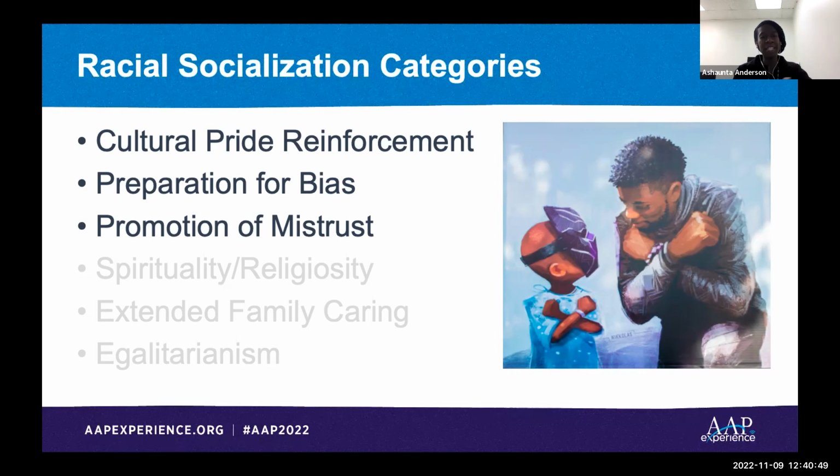I put them there for the sake of a little bit more completion, but spirituality and religiosity is a category that can be considered useful in racial socialization. I think of it more as a coping skill that you can use to deal with race issues and actually a lot of other issues in life. Same thing for extended family caring. It can be helpful for racial socialization, but it can be helpful in a lot of other domains of life.